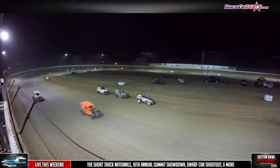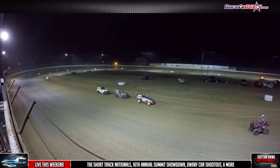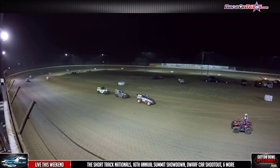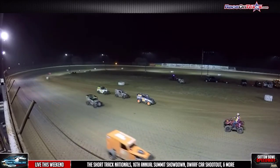There's second, third, and fourth as they sit down on the front straightaway. Second place out of Colorado Springs, Colorado, the 36 car of Tip Holcomb. The third place car out of Bernie, the 25 of Dylan Budnick. And the fourth place car out of Leander, the 22C of Coy Moore.